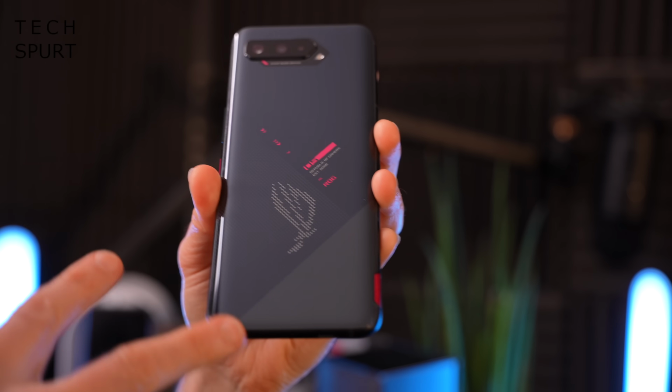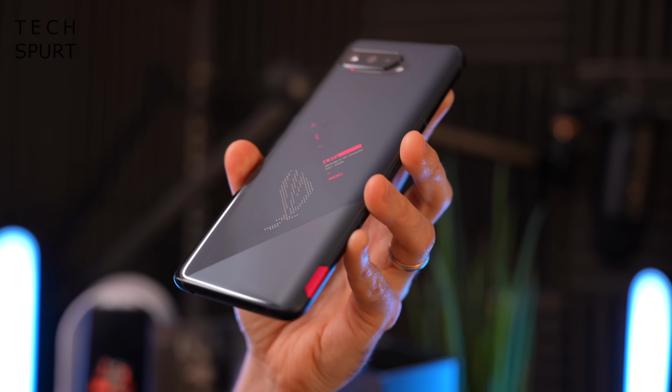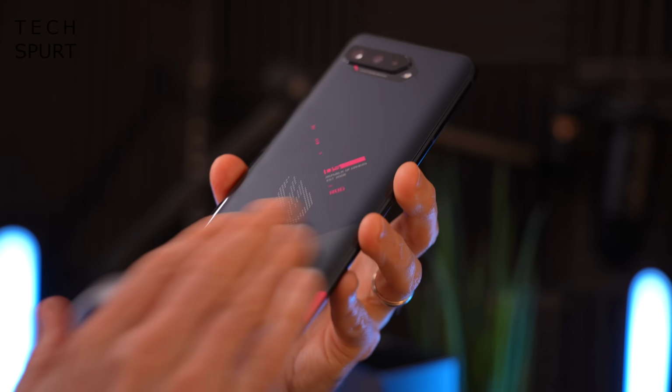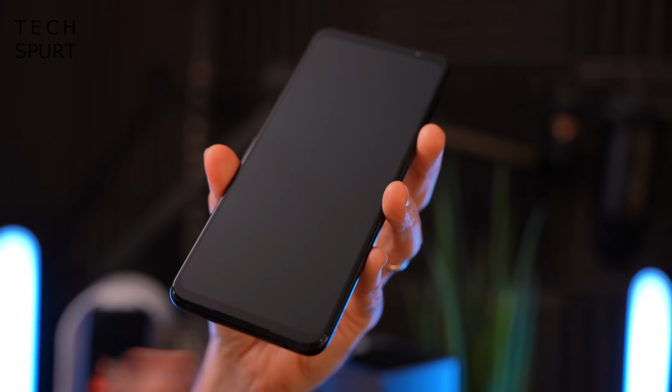You've actually got a choice of two color options with the ROG Phone 5 at launch. This darker one, otherwise a lighter option as well. It's actually constructed from glass on the back there, as you can see, quite a glossy finish to it. It's Gorilla Glass 3 around back, but around front that's upgraded to Gorilla Glass Victus. And that's great news because Gorilla Glass Victus isn't just super scratch resistant, it's also drop resistant as well, up to a height of around 2 meters or so.